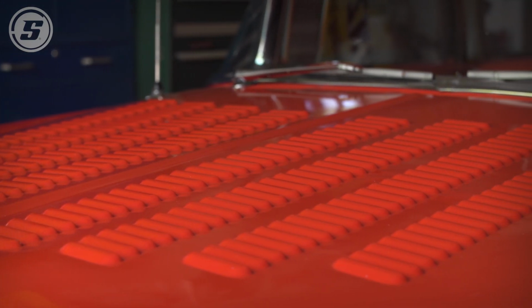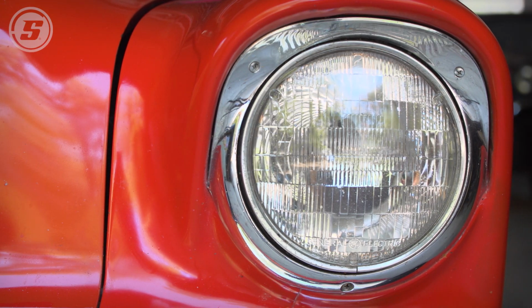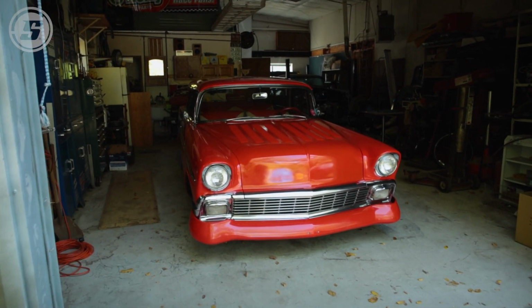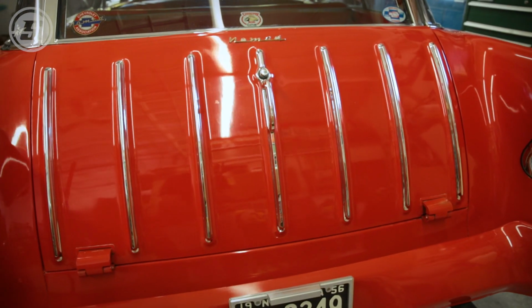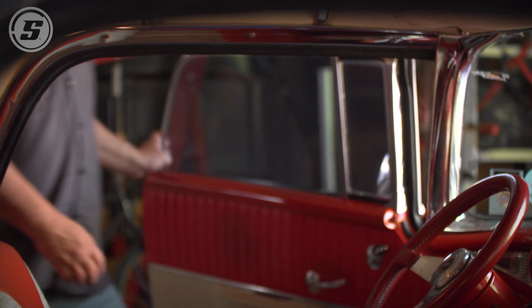I've got three families. I've got my blood family. I've got the racing family. And I've got the Nomad family. The car culture appreciates the odd cars. They always get a special look. Camaros, Chevelles, they don't get that. But the Nomads do.